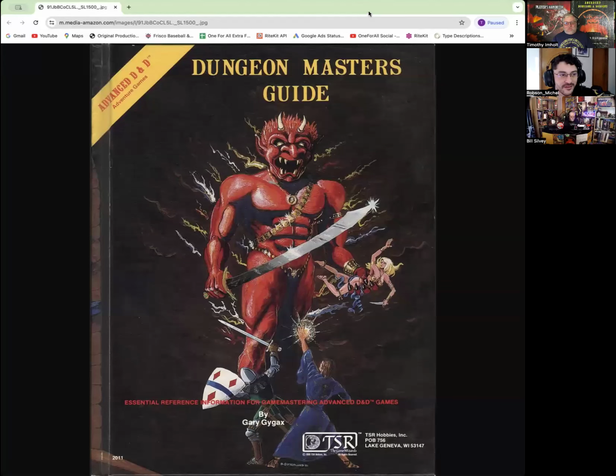So Bill sent me this one. I'm going to guess this is Bill's. That is my favorite piece of D&D art, hands down. Nobody asked, but anyway. It tells a story, it's an adventure in itself. The cover of the AD&D Dungeon Master's Guide, that one is perfection. I absolutely adore that piece.